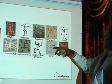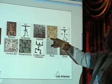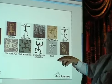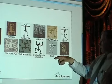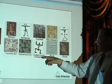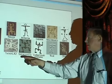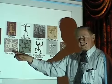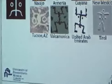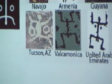Here's the one I found in New Mexico that is not 5 miles from my house. One in Spain. Here's one in China. This one is in Val Camonica in Italy, United Arab Emirates. Another one from Val Camonica, and this is another one I discovered in the southern part of Arizona, near Tucson. But again, you find these by great numbers, but they are rarer.